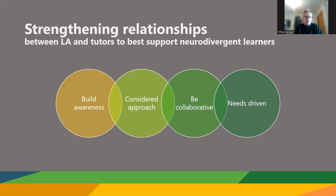So we consider a couple of ideas useful here. We can build awareness among tutors that learning advisors also work with tutors. We don't just work with students, that's our main group of clients. We can employ a considered approach when working with our tutors, an approach that doesn't threaten them or their expertise, because we know that they come with knowledge and experience. We can work collaboratively with them, and we can use each other's experience. We also want to ensure that our interactions with tutors are based on their needs, and we're not making assumptions that we know what their needs are in this area. If you have any other suggestions, we'd love to see those in the chat. Our aim in working with tutors in these ways is that it will have a flow-on effect and ultimately benefit not only our neurodivergent learners, but all of our learners.